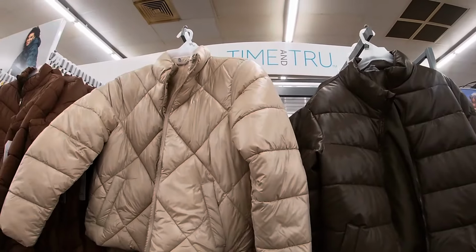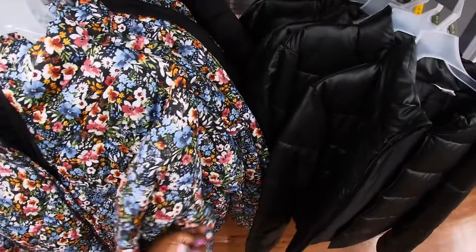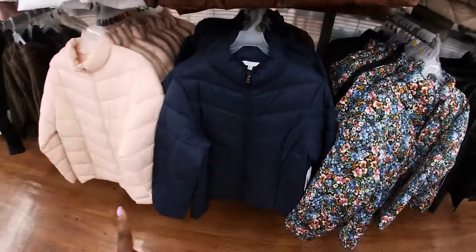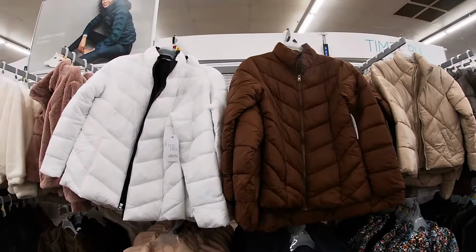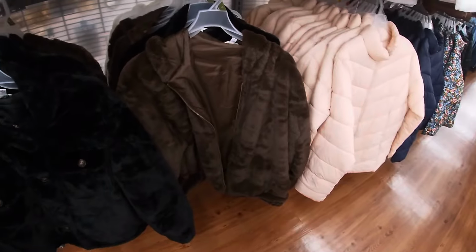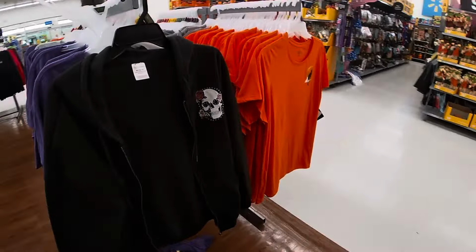These are $30. Brown. Let's see, are these $30? These on the bottom are time or true. These are also $30. The black and the flower. $22. And these are $30. Has a hood on it, and then the black and a brown. Let's see, some Halloween shirts.